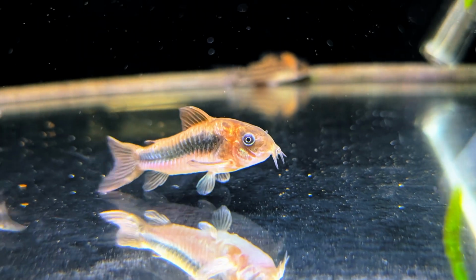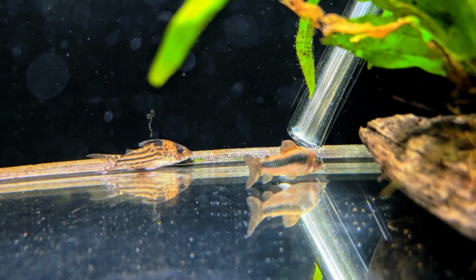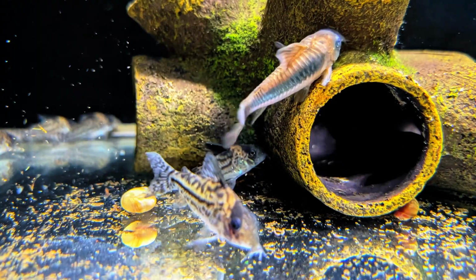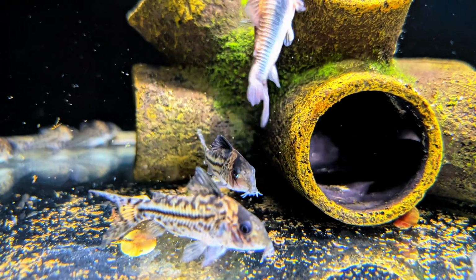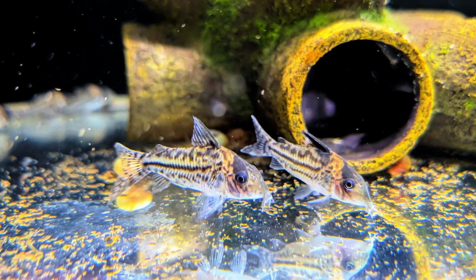However, I would say move away from very small stemmed plants, as corys do enjoy digging, and they may dig up your smaller species of plants. Things like Monte Carlo and Eleocharis or Acicularis may find themselves floating around the aquarium as your Corydoras look for food.